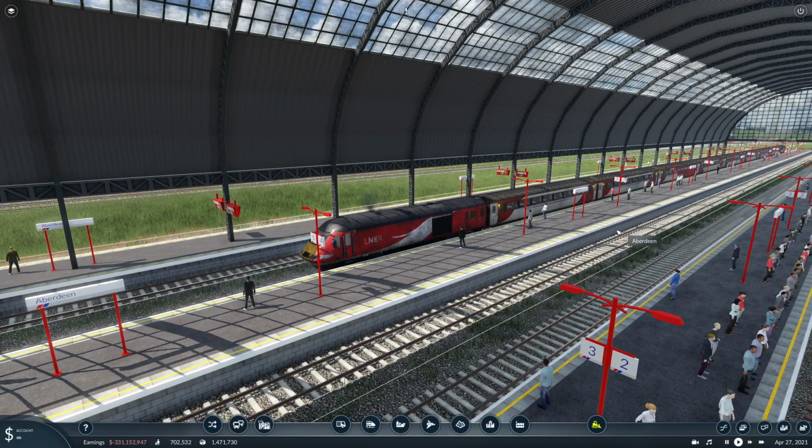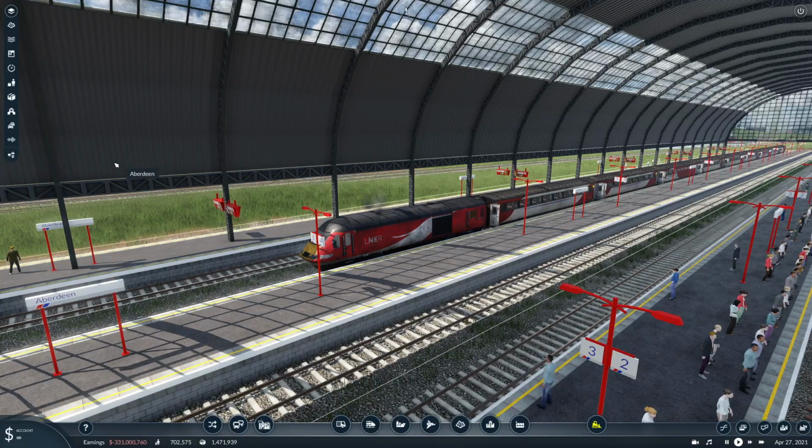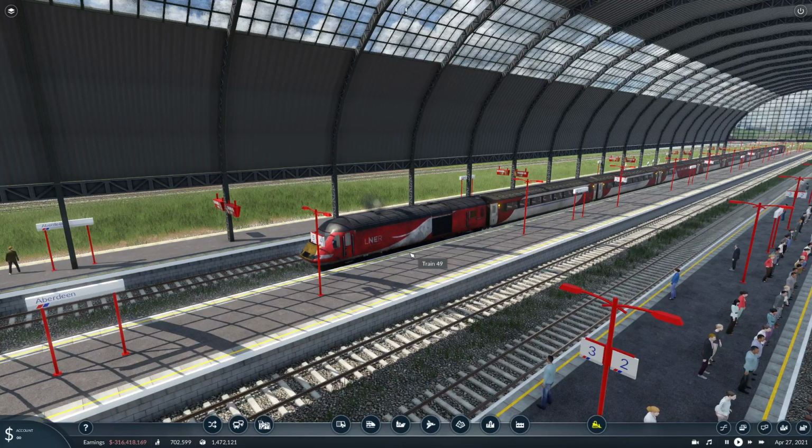Holy crap, that train made 801,000 quid. That's bad. But we'll be riding on this LNER service from Aberdeen to London King's Cross, down the East Coast Mainline, departing Aberdeen to Dundee, Edinburgh, Berwick-upon-Tweed, Newcastle, York, Doncaster, and then into London.